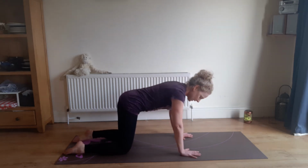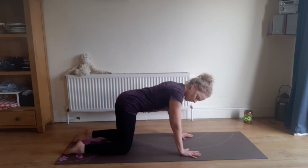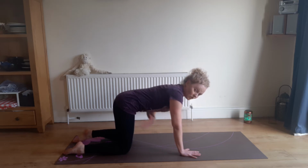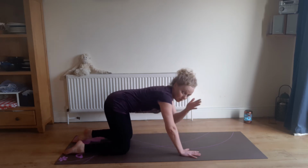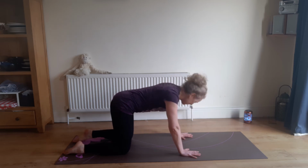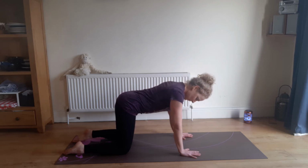So here we are on all fours again. We're pushing into the bases of our fingers. We're rolling our upper arms around so that the creases of our elbows are facing forwards. And now in this position, keeping our elbows straight, trying to keep our trunk really strong so that it's not dipping and it's not rolling or wobbling from side to side. Now I might do a bit of wobbling, so try not to do what I do, just do what I say. So we're pressing into the bases of the fingers, rolling the upper arms around.